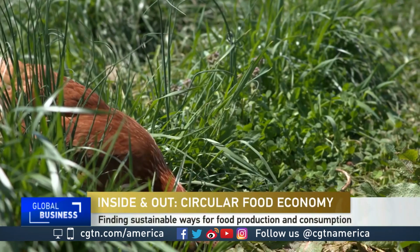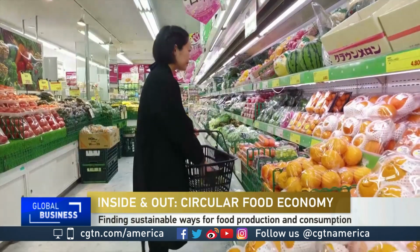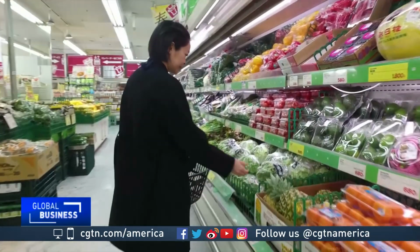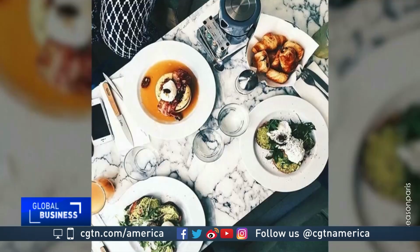In the living world, things grow, die, and nutrients are absorbed back into the soil. But in a modern, fast-paced world, more often we take, we make, and we dispose, creating mountains of waste. And food has a big part to play.